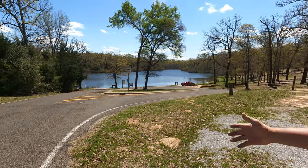So that brings us to the end of our visit to Fort Boggy State Park. Hey, if you're driving by and you've got some time, this is just a beautiful place to stop and have a little bite of lunch and maybe put a hook in the water. Maybe even spend the night in a cabin or a tent.